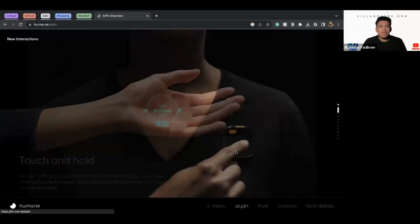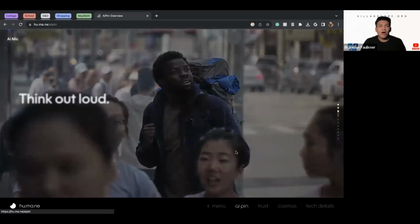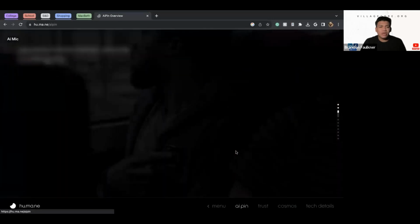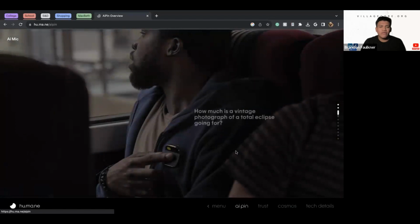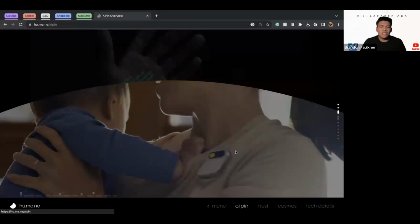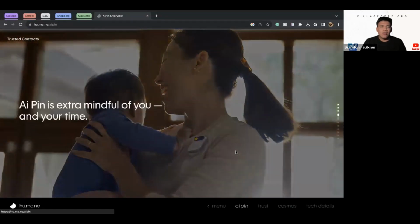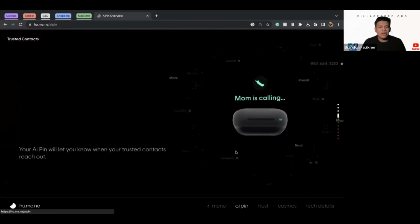And I could also prompt it, buy that online for me. And Humane will buy that certain item online for you when you input that prompt to it. So if we go through here real fast, we can see more features. If I scroll quickly, it's taking me a minute. But the cool thing about this as well is that you can plan certain kinds of text, you can plan certain kinds of reminders, and also, since Humane partners with T-Mobile, you can also make phone calls.